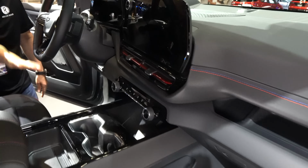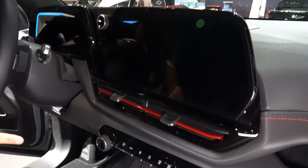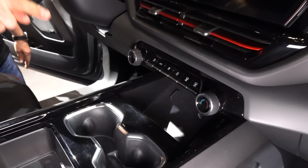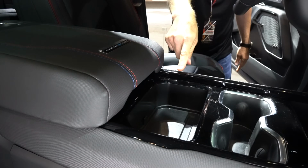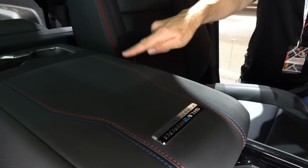Infotainment system, I can't turn it on for you because we are at the auto show, but that's an over 17-inch infotainment system screen. You got real knobs and switches for the AC controls, plenty of wireless charging, USB-Cs, big cup holders for those Yeti cans, a place where you could put your meatballs. If you're done playing with your balls, you could put your meatballs in there, and I like the way they did the first edition badge with the stitching.